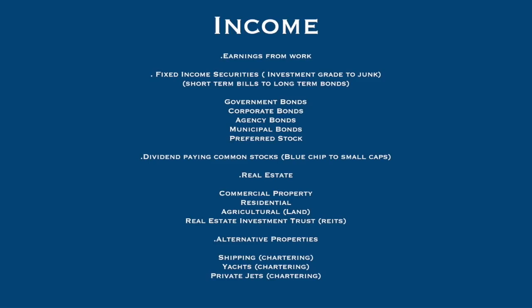Dividend paying common stocks, blue chips to small caps. Of course, some are riskier than others. You can still get a dividend for quite a few common stocks. I personally view stocks as very speculative as well. I think bonds are not as speculative.